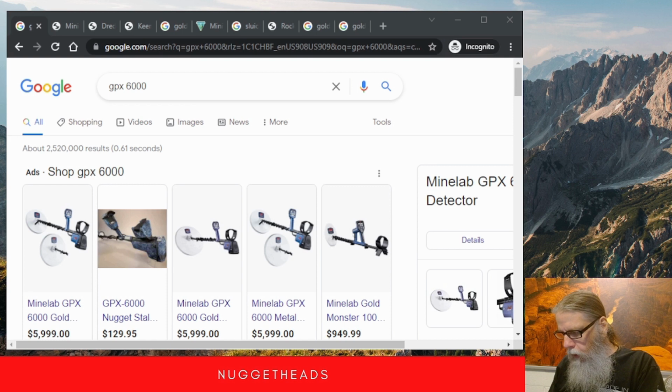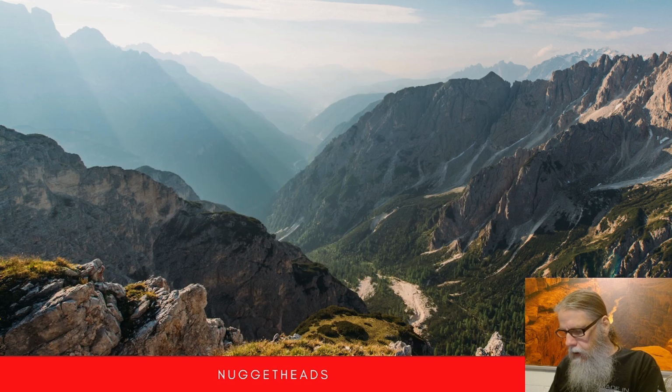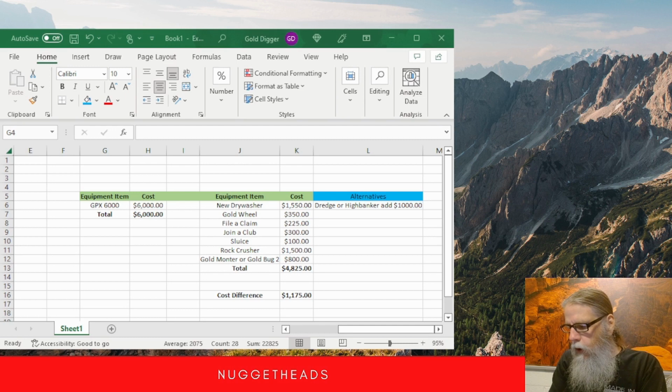So let's take a look at one more thing here as we go through. And this is really a cost evaluation model. And you can see for the same price of a brand new GPX 6000, actually much less, almost $1,200 less, you could buy a dry washer, a gold wheel, and that's to help you go through your concentrates and get the gold. You could file a claim, join a club, buy a sluice, get a rock crusher, and buy a Gold Bug or a Gold Monster for less than that new GPX 6000. So that's totally amazing.